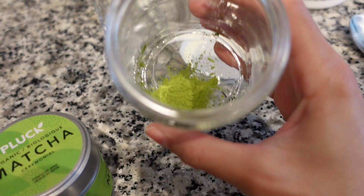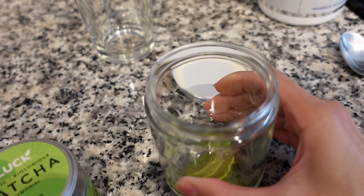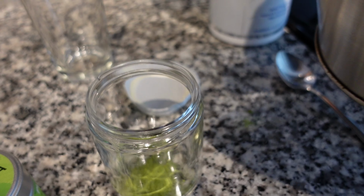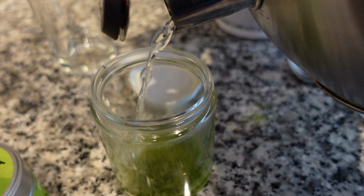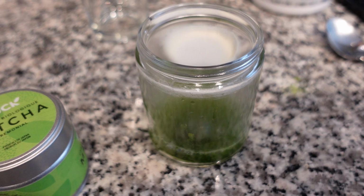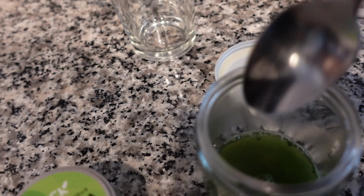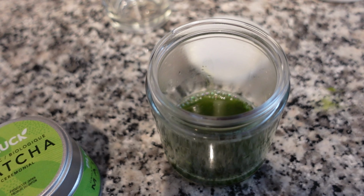Okay, so what I did is I put about a teaspoon of matcha in a little glass jar. I boiled some water, so I'm going to add a little bit of boiling water. Okay, I actually let the water sit because when it's too hot, it's not good for the matcha. So just put it in there and stir it up. And then I'll show you what I do for the next part.